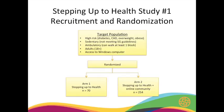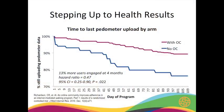This was actually a randomized trial. The target population were people at high risk of diabetes, coronary disease, obesity. They were sedentary, ambulatory adults, and they were randomized to either have the program or the program plus connection to the online community. The major finding was increased engagement in those people that were randomized to the online community, where you had much higher rates of continued uploading of data into the site if people were randomized to be participating in the online community component.